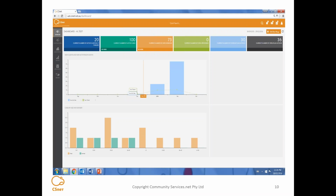I just thought I'd show you a couple of examples. This is a CSNet screenshot of the dashboard. This is something that we're currently working on with customers and asking them for their feedback on, what's going to be useful. The dashboard is a really helpful way of seeing in a snapshot the kinds of things that you might need for your daily work. It will also give you an organisational view of what's being done.